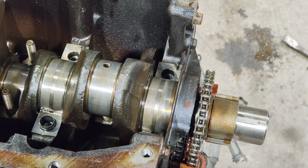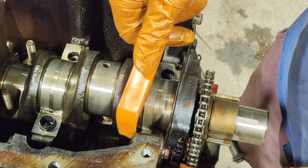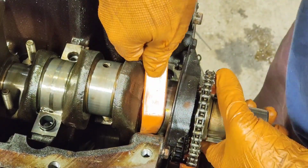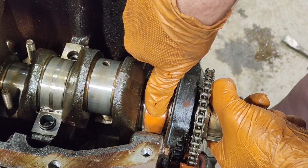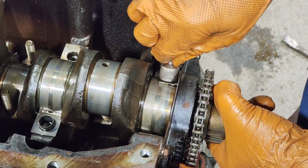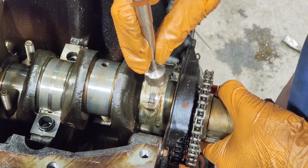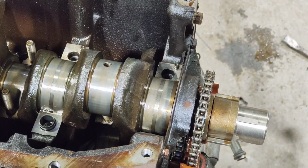Typical, this one wants to be stuck. So yeah, as I'm putting this on YouTube, I'm going to use something plastic and not a set of feeler gauges. You know, gotta pretend I know what I'm doing. There it is, out.